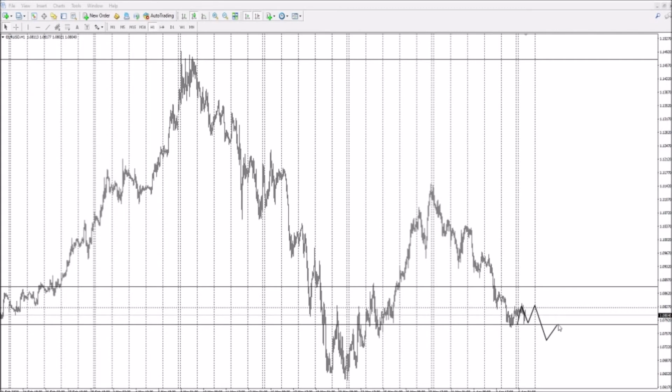If we break below, I suggest that we're going lower, and I will not be interested in that market. I will just let it go without me. But if we do something like this, then I'll be interested in it. Okay, so hopefully that's clear.